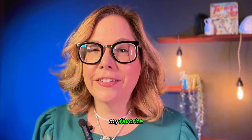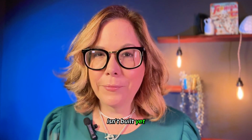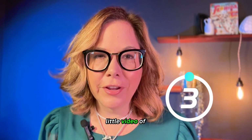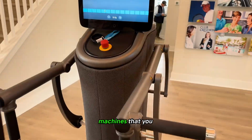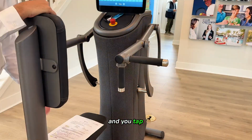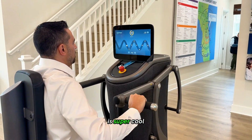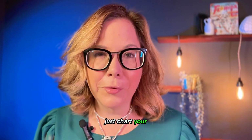One of my favorite aspects of this community is going to be the clubhouse. Now, the clubhouse isn't built yet, but the gym that they're talking about is called an e-gym. So I'm going to show you a little video of what this means. Basically, you wear a bracelet and you take the bracelet around to all the different machines that you want to use, and you tap the bracelet and the machine resets to your specifications, which I think is super cool. It helps you keep track of your previous workouts and chart your progress.